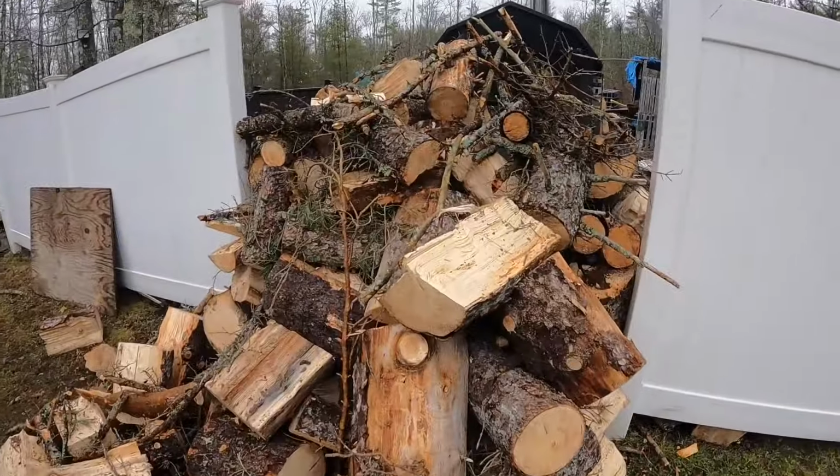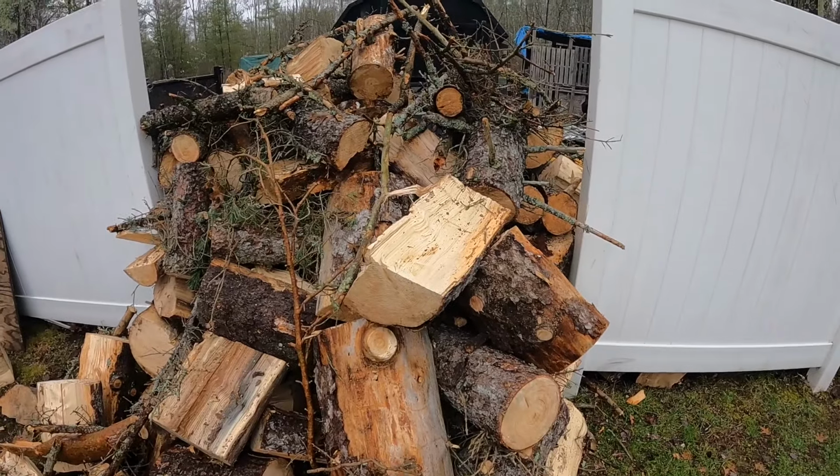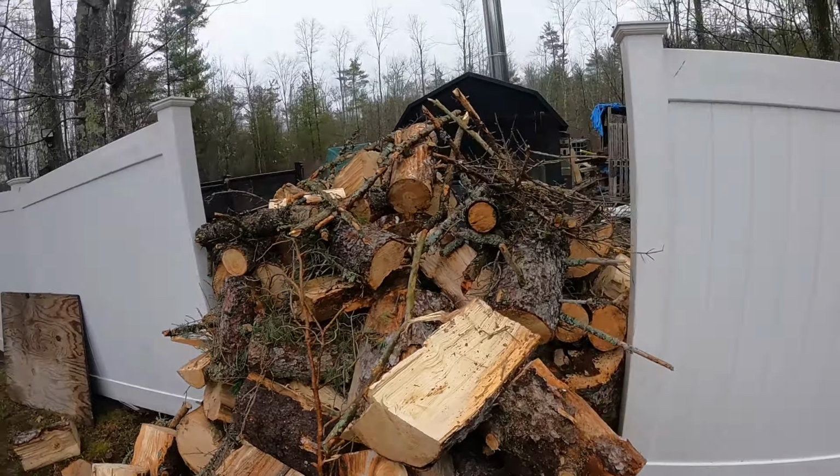And there you have it, folks. Another beautiful load of ready to go pine split. Most of it is split, ready to go. There's a boiler back there somewhere. So needless to say, I'm happy with it. That was trip number three. I did two by myself. Homestead Jim just did the last one with me.